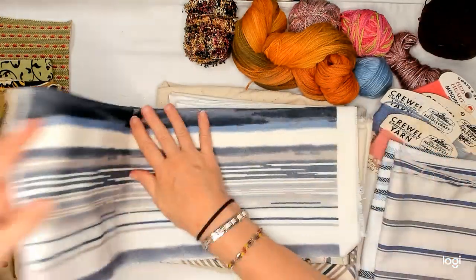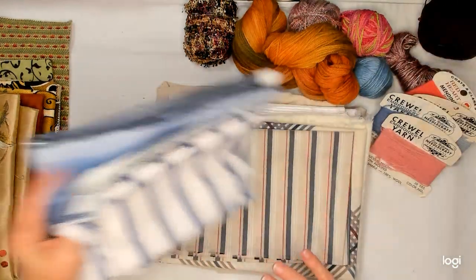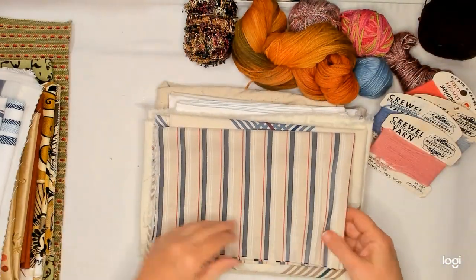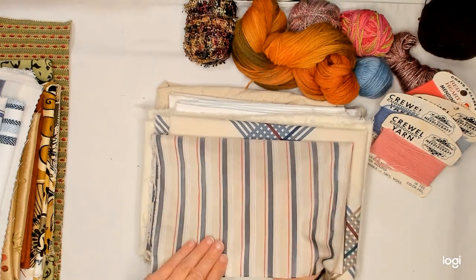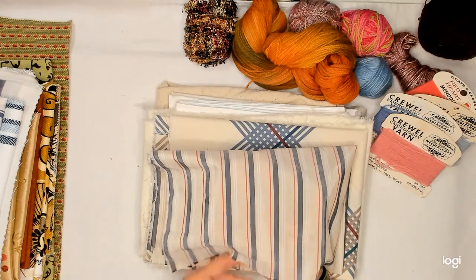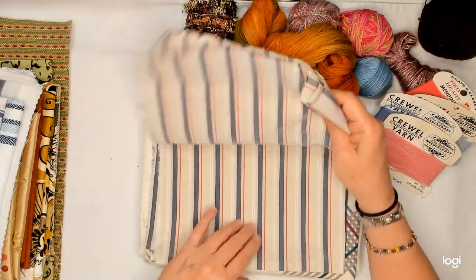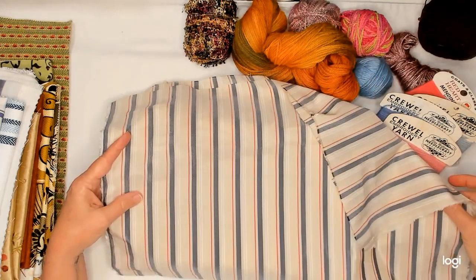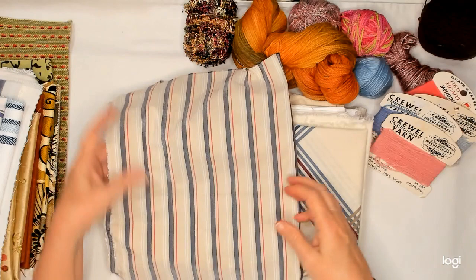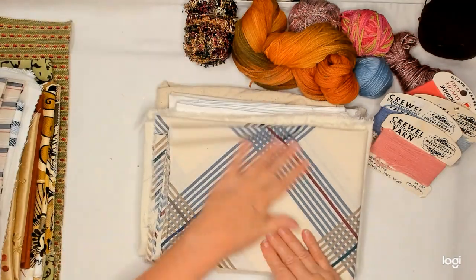But anyway, that. And then I found this piece. This is really thin. I don't know what type of fabric that is. What you would use it for. It's kind of silky feeling, but it's a nice stripe. So I thought that would be a good thing. And then there was this.